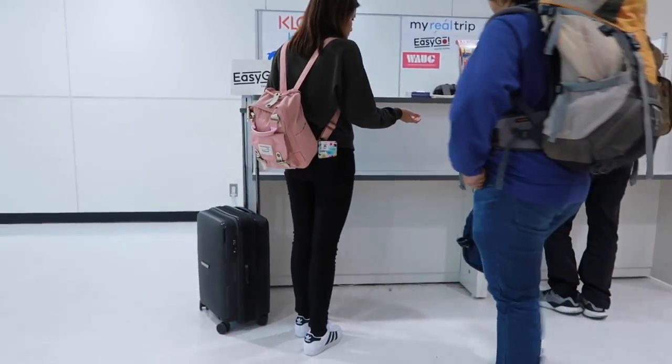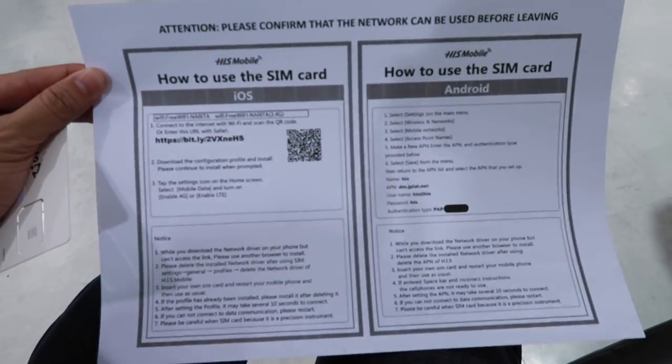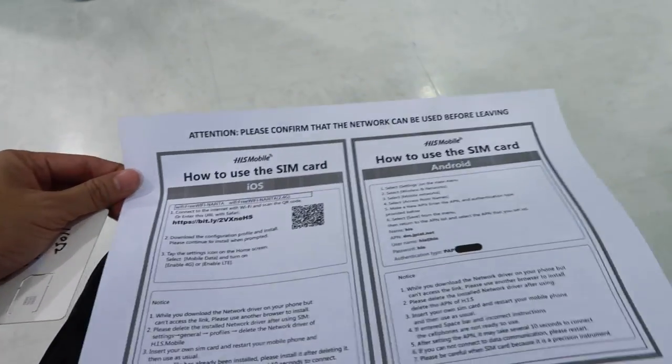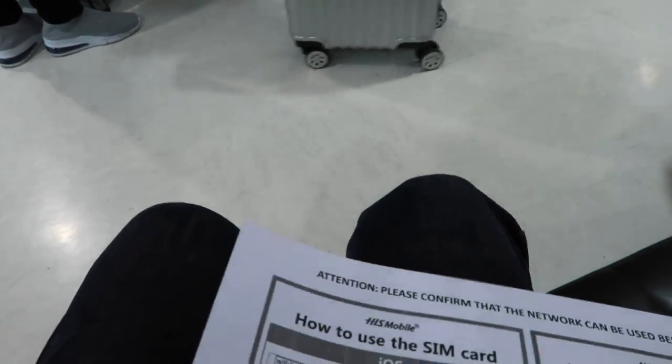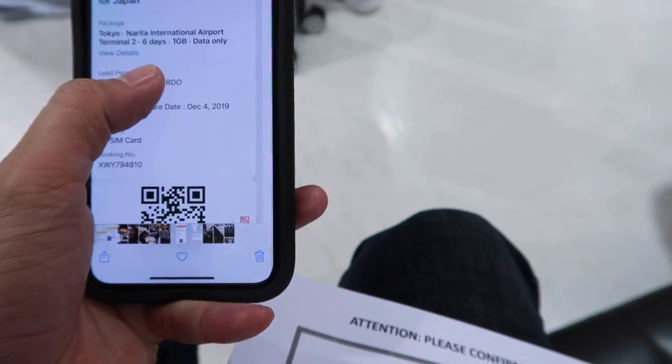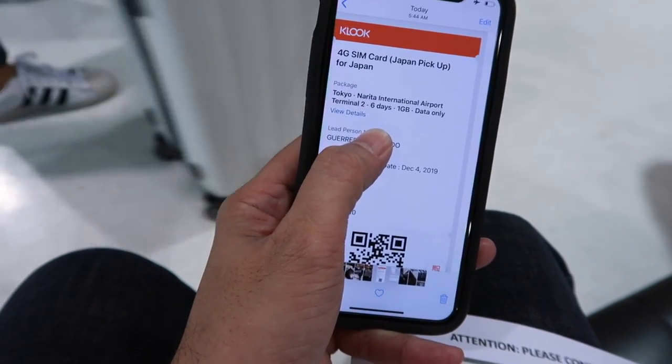So I got the SIM card from there, and they gave me this one plus the instructions on how to use or activate my SIM card. I just showed them my Klook voucher, which is from here. Yeah, this one. So I will try now.